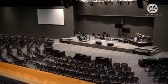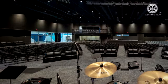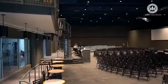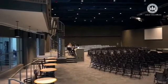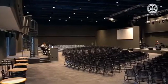We really wanted Keystone to be accessible, and so we designed our auditorium a little bit differently. So what we did is we put in some leather chairs and some leather sofas, and we put high tops along the back so you can have your coffee at the high top and maybe even have a little conversation while the service is going on, so there's enough space there.